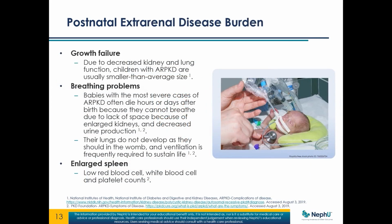So what are the postnatal extrarenal disease burdens? We talked about some of them, but just to go over it, growth failure is very common due to decreased kidney and lung function. Children with ARPKD are usually smaller than average size.